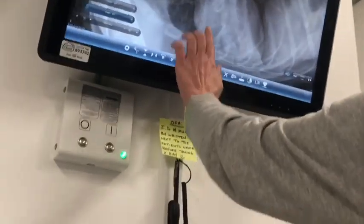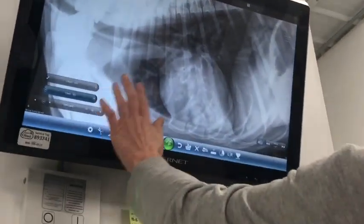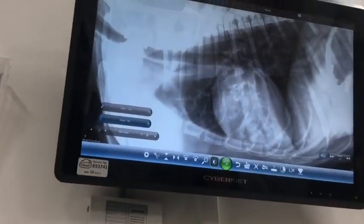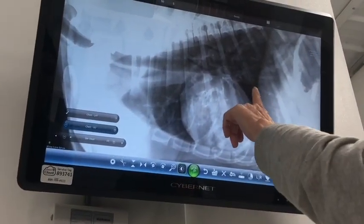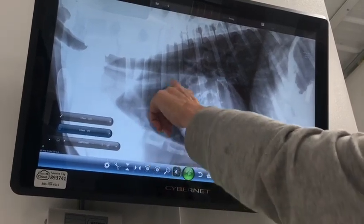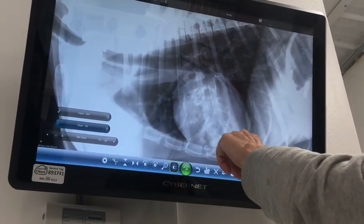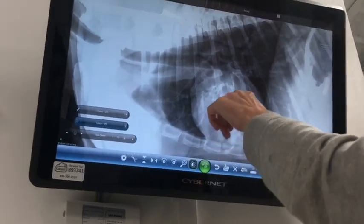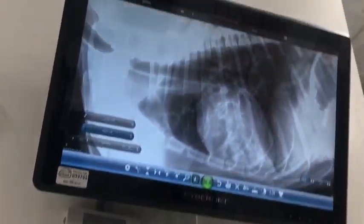So typically, young dogs, you don't see a whole lot in the lungs. They should be almost black like this. So all this, it's very bright, right? That big circle, basically. Yeah, just kind of patchy everywhere.